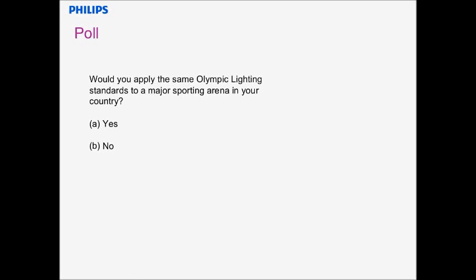So another quick poll here: would you apply the same Olympic standards if you were designing a major sporting arena in your own country? So again, just a minute to answer that, yes or no.